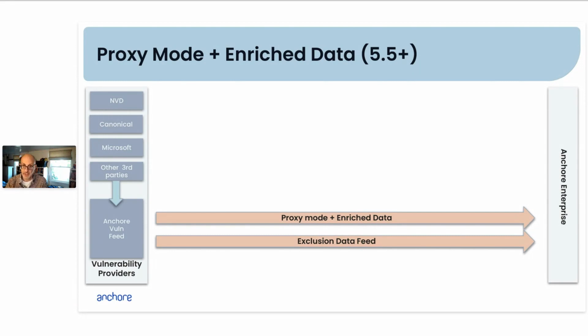So we are running the feed service on our end. We're gathering the data from all of those third parties, bringing it all into a single data set, adding the enriched data, the CPE information specifically for the NVD sources, which have been lacking it, and making that accessible to customers directly. So by using both the proxy mode with the exclusion data feed, you're getting a very high quality data set, which mitigates some of the gaps in NVD, addresses some of the operational issues, and still addresses the false positive challenges.